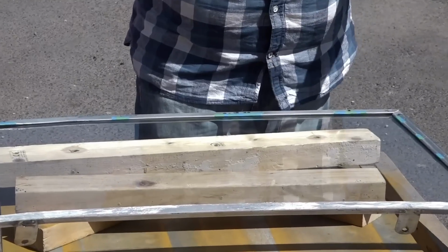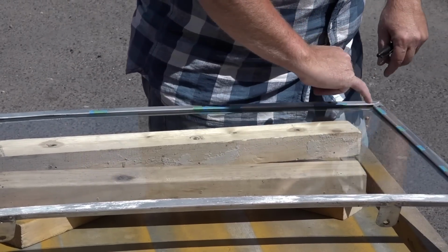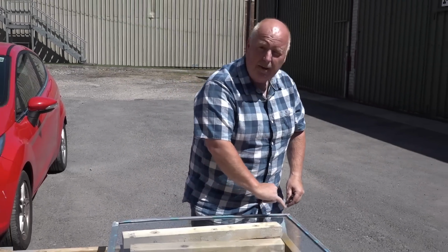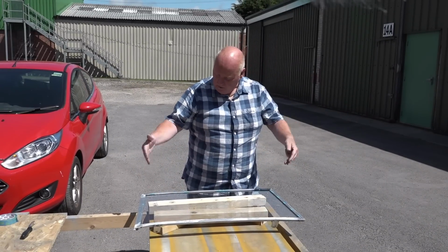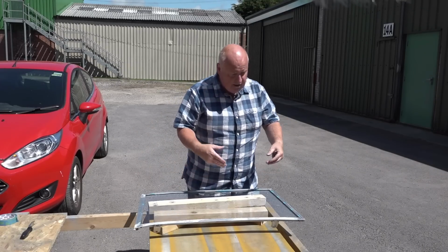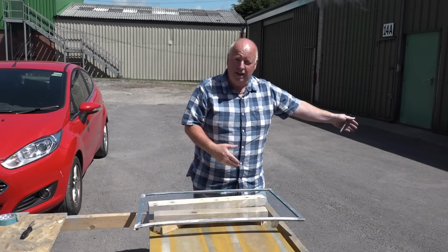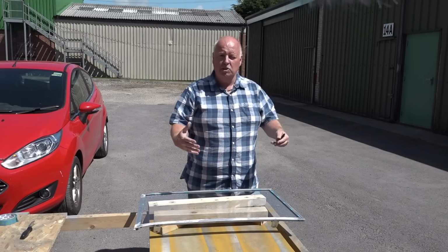Now, as I've said to you before, these were slightly too long, and I could see originally, before anything was ever done, there was always a gap, and I thought, why are the frames too wide? So I've actually chopped them down so they fit nice and snug. Now, of course, the other one that I've not even touched yet will have to be done as well, and that'll have to be chopped down.